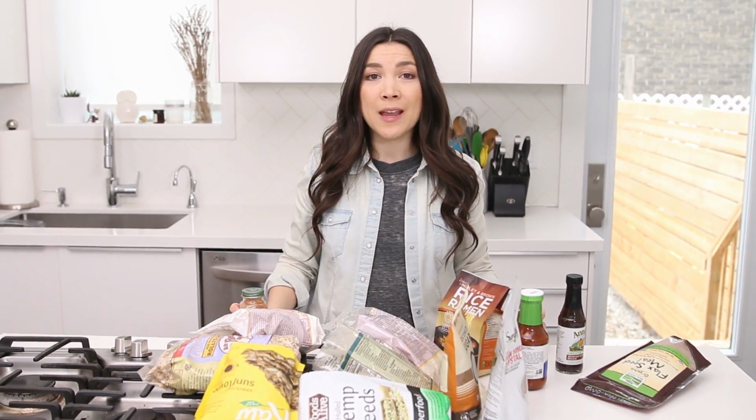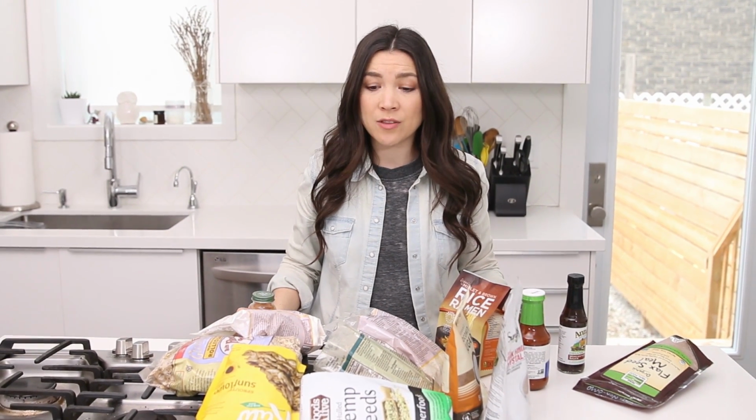And those are our vegan pantry staples. That's the stuff that's in our kitchen. This is the stuff we use all the time in Hot for Food recipes.